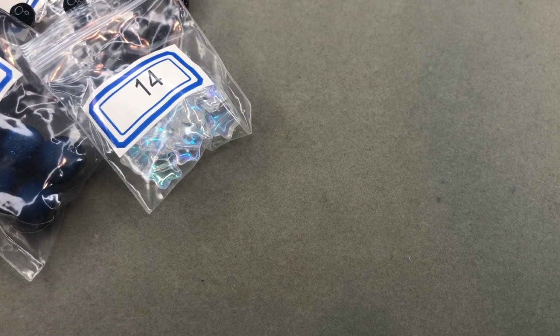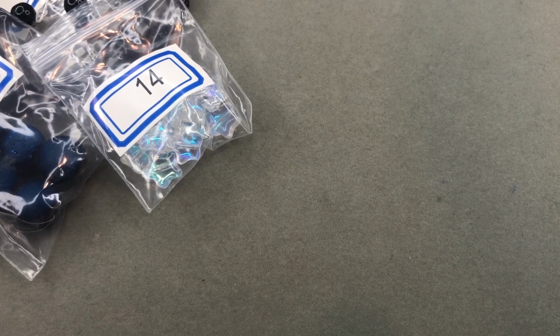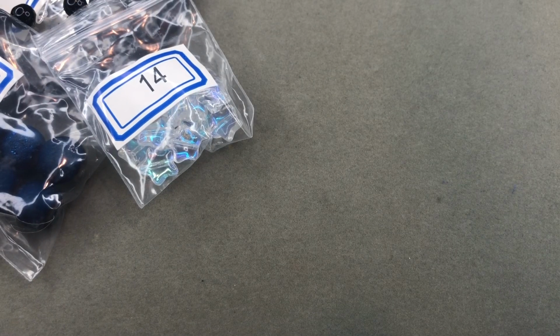Number 15 is a 10-gram bag of 7x5mm spacer beads, antique silver. Oh, those are nice. Very simple, but very nice.